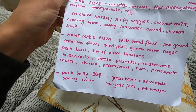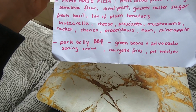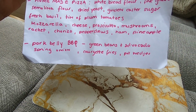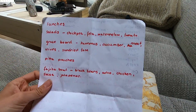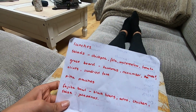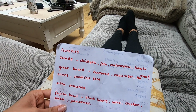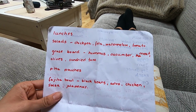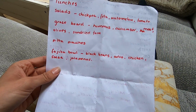Homemade pizza on Friday night, pork belly for a barbecue with green beans and avocado, and then lunches, we mostly just eat independently, Sam and I. So I've just put some stuff to make some salads, chickpea, feta and watermelon, a grazing board one lunchtime, pita pouches if we go on a bike ride, and fajita bowls.